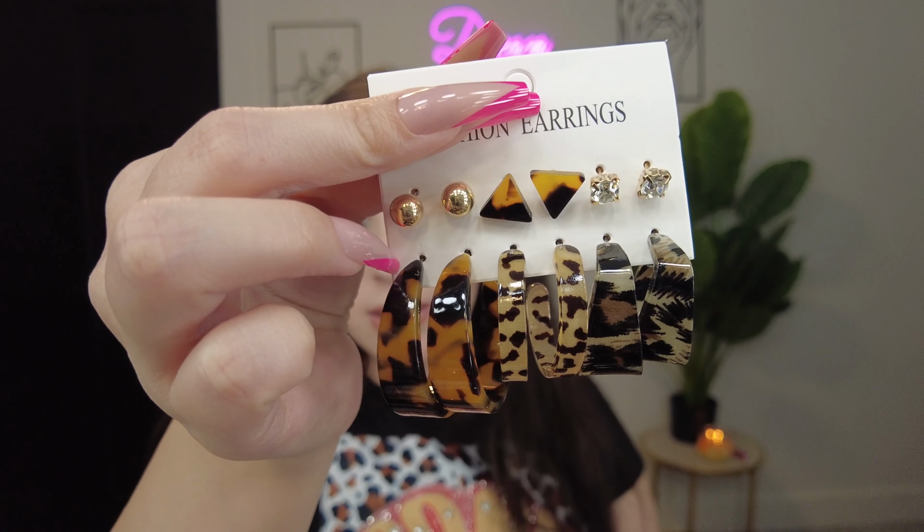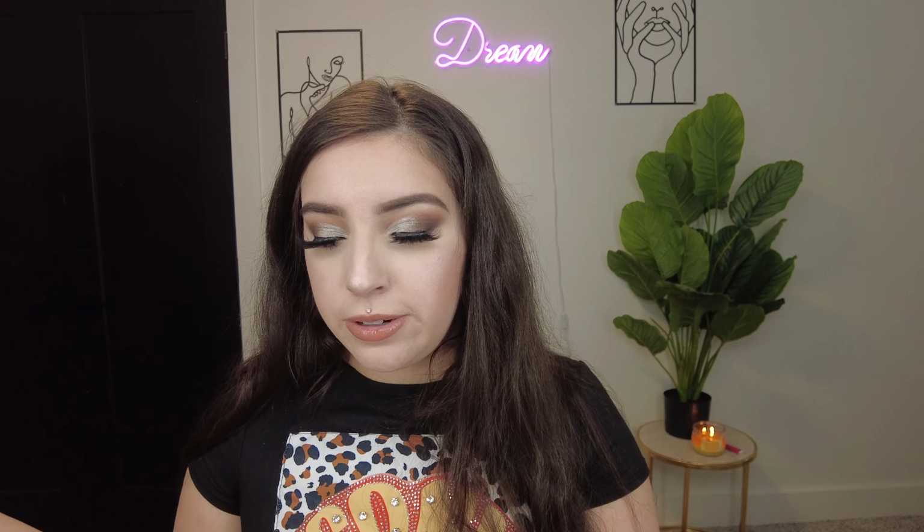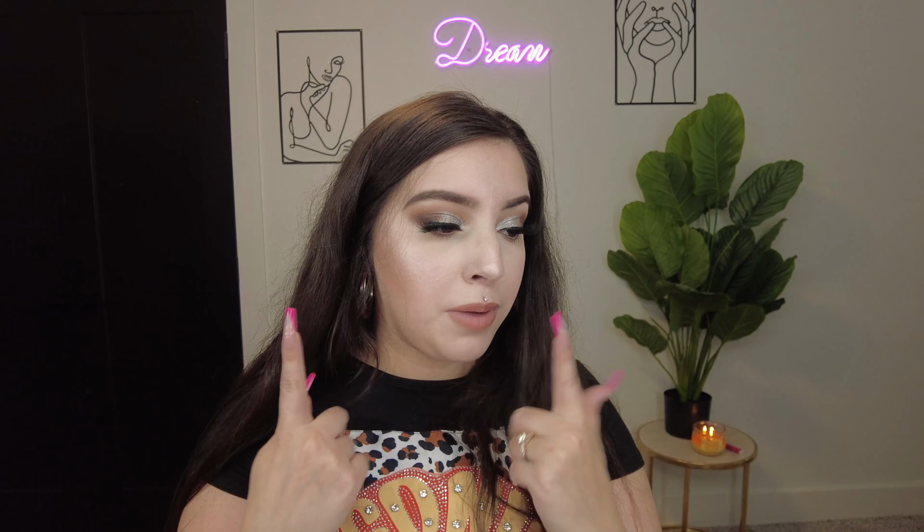And I love this little detailing here with the chain strap. It feels like a really great material, great quality. I picked up this set of earrings. It does come with 6 pairs and they're like an acrylic material, very lightweight, which is a plus for my ears. The next thing is this bodycon dress.